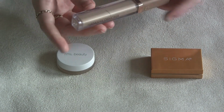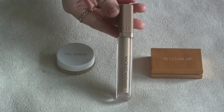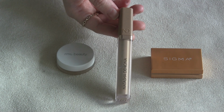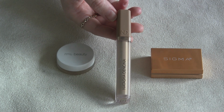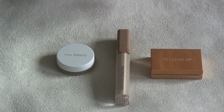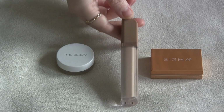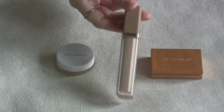Then I have the Natasha Denona High Glam Concealer in N2. This was a more expensive purchase. I had high expectations and I do really love this concealer, I will say that. But I feel like I've tried drugstore concealers that are pretty much just as good. For instance, the, what's it called? Catrice True Skin concealer that I used to have. I find those to be very similar in coverage and just formula overall. So I don't know. I really enjoy this concealer. Like I said, it goes really well underneath my eyes, on blemishes, hiding blue veins, whatever you need.